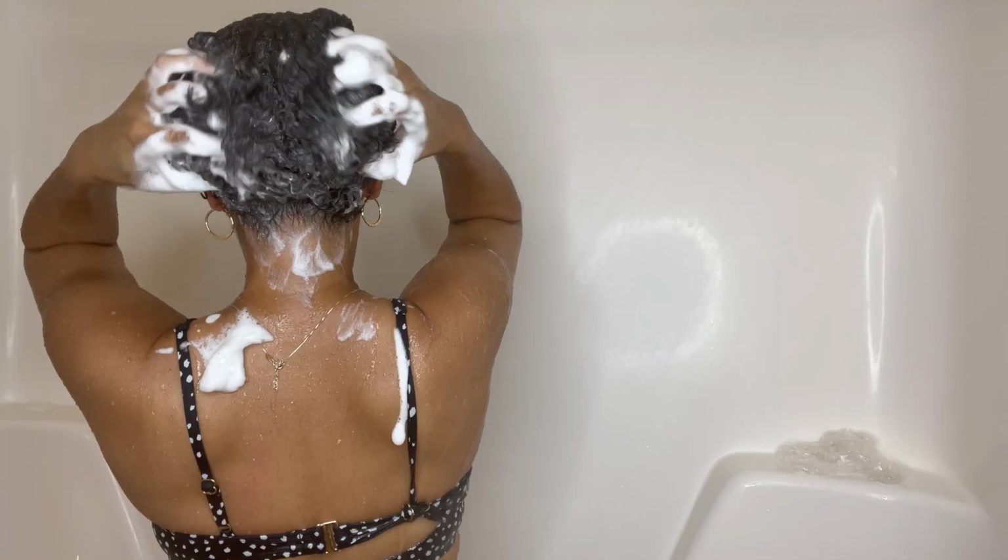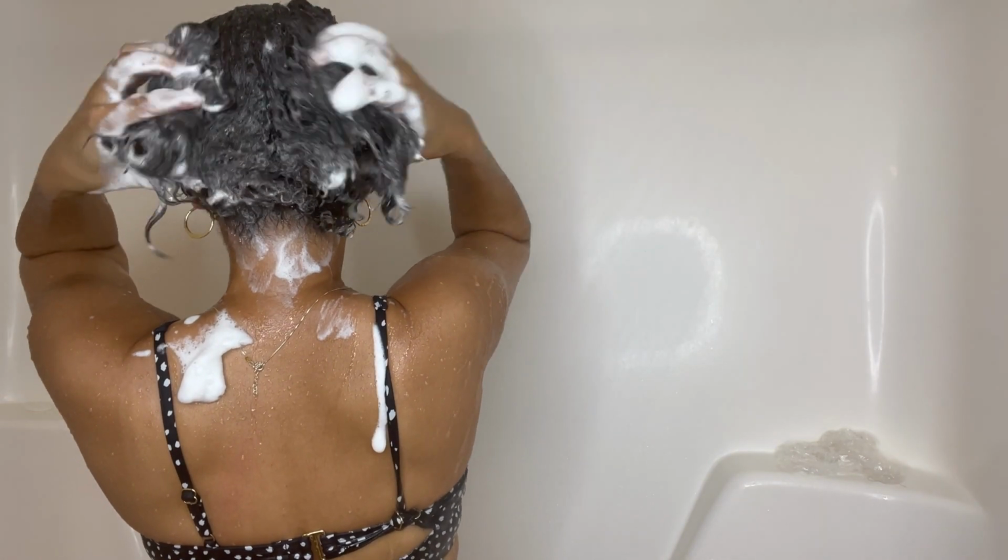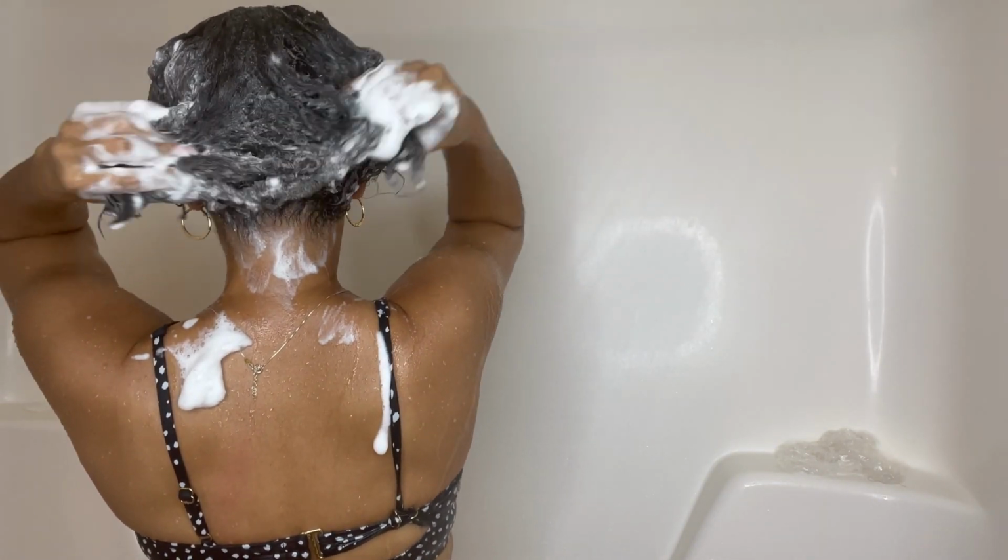Another product that has been very helpful for me is the shampoo that I'm using. I didn't even think about this until just now, but the shampoo that I'm using is the ORS Creamy Aloe shampoo. I can't think of the whole name, but I'll put it on the screen. And that shampoo is really great because it is a clarifying shampoo.